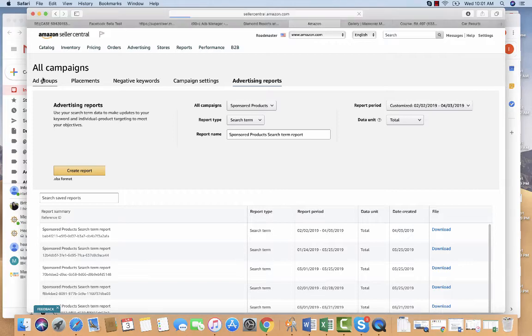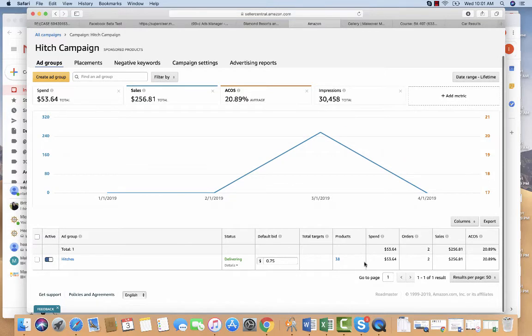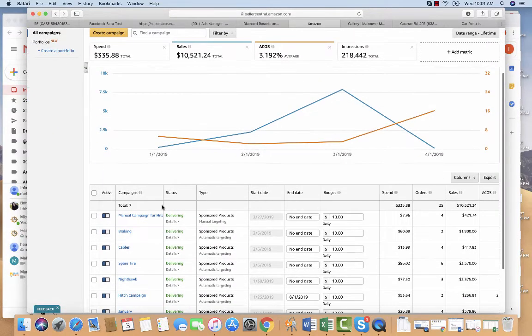In that campaign, if I go back to all campaigns and all groups, or the hitch one, right? So we've spent $53.64. We've only had 2 orders. In that same time frame, our manual campaign, which we got free $50 for, we've spent $8 of that. We've made $421.